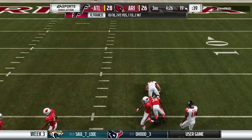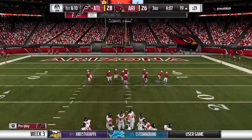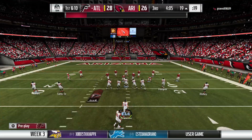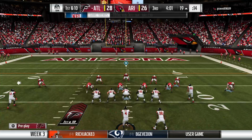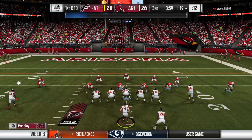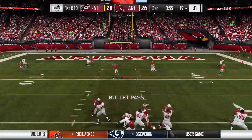And this is going to be caught. He won the fight for the football. That goes for a gain of 31. The last drive he threw the pick, but he's not shy. He's going downfield again there. And you can't be, because if you back off after throwing an interception, your whole game plan just goes right out the window, and it makes things easier for you.